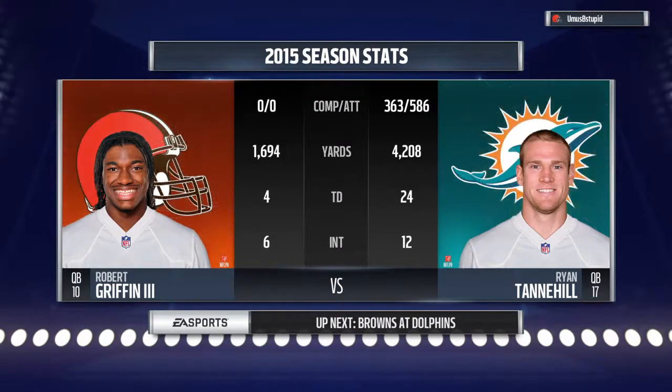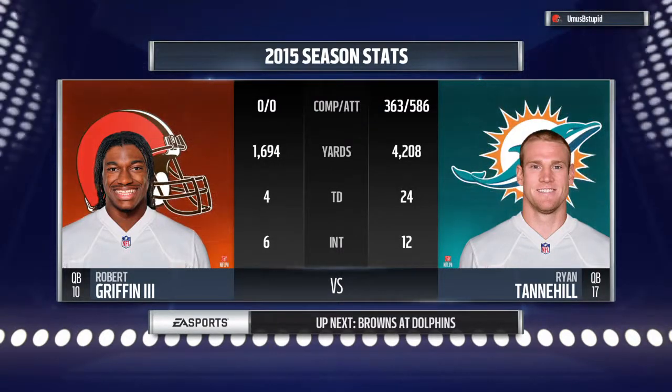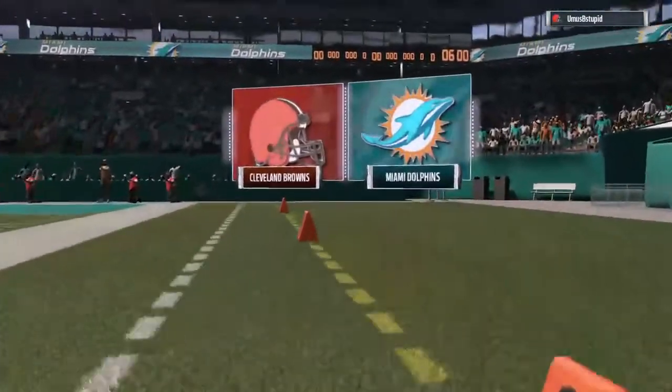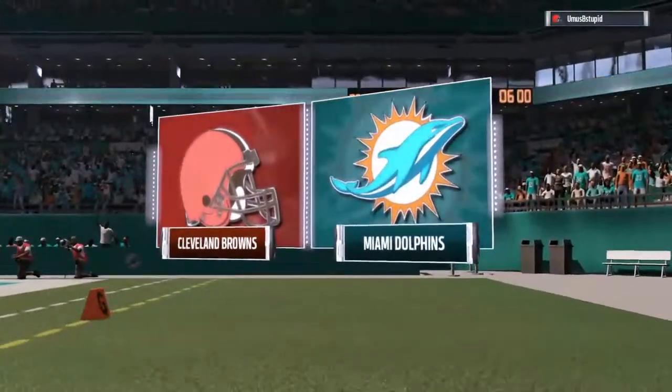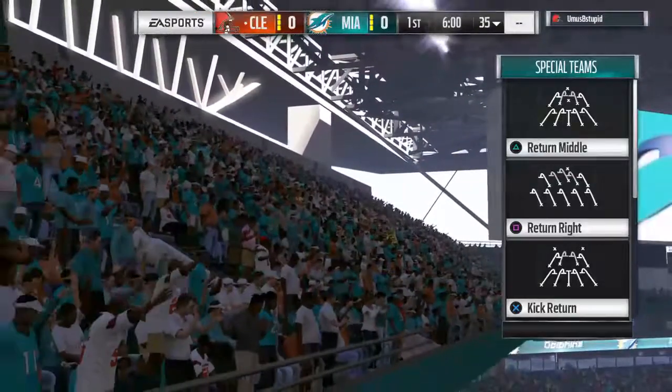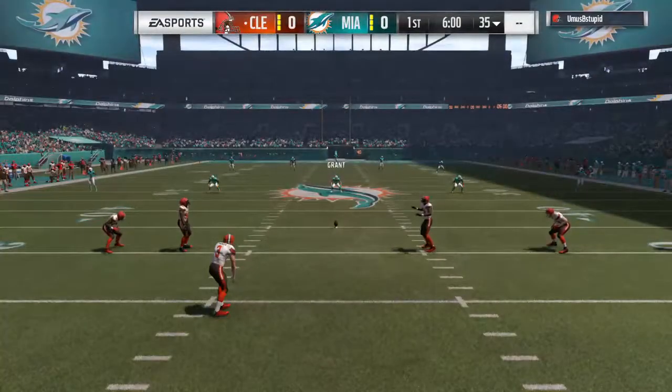Absolutely, and this is the NFL on EA Sports. As we head towards kickoff, two quarterbacks will be on the field today trying to push their team to victory. It's the Browns going up against the Dolphins. With that, let's go down to Miami. Standing by, Brandon Godden and Charles Davis.